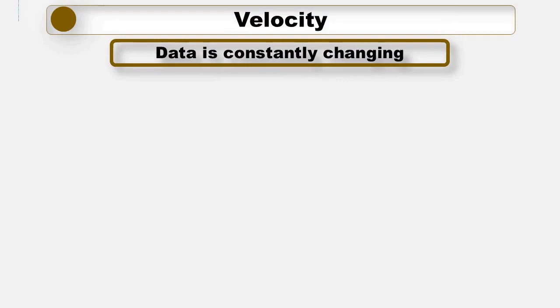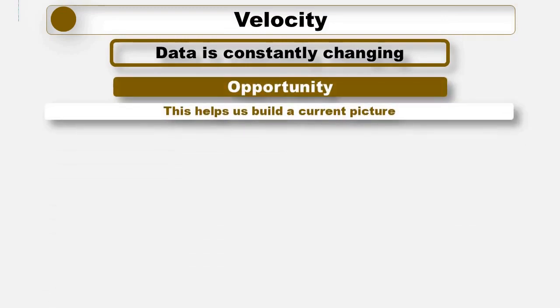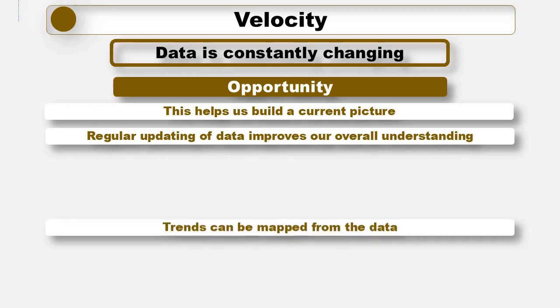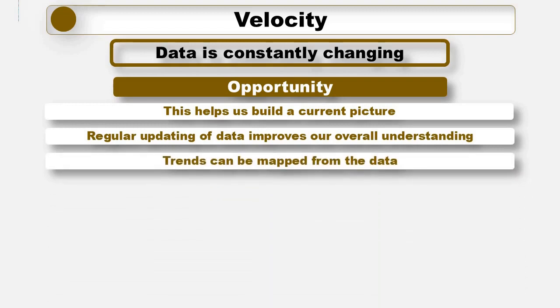The second of our 5 V's is velocity. It changes constantly. You may have posted somewhere in the last hour where you are or what you are doing. This is a great opportunity to build a remarkably current picture of you. Regular updating means we can understand what you are like now, as well as what you were like. Trends can be mapped as a result.